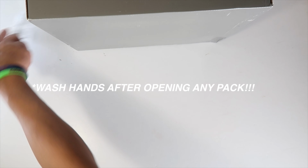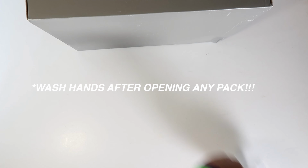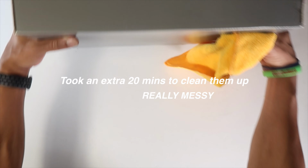I had to constantly wipe down the whiteboard because this package, the shoes and everything, was filled with something like a silica packet that busted inside of this box, and as soon as I opened them, it was everywhere, so I had to keep cleaning up. It was kind of annoying.